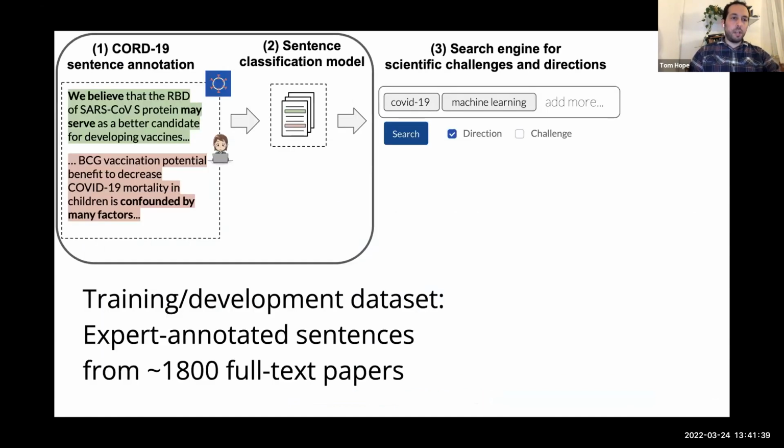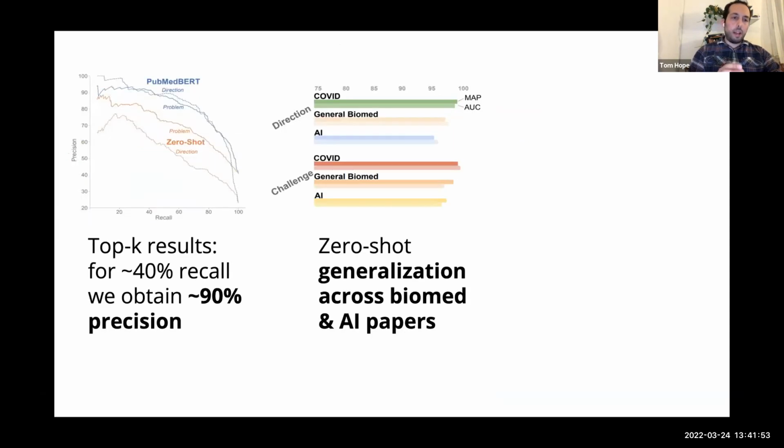Now, technically, to build this, we first, again, create an expert-annotated dataset for these challenges and directions, and then train a model to extract these sentences across hundreds of thousands of papers and index them in our search engine. We find that this model, in terms of precision and recall, does very well. And also in terms of zero-shot generalization across biomedical papers and even across AI papers, it does substantially well, again due to its abstract, generalizable schema across the sciences, and also the diversity and breadth of COVID-19 literature as a training set.